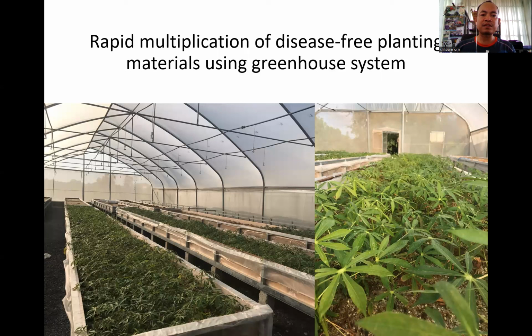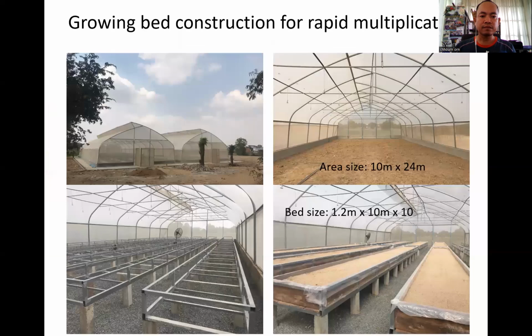And for rapid multiplication of this free planting material, we use a greenhouse system. This is a little bit different from what they have done in Laos or in Vietnam, but here in Cambodia we use the greenhouse, not tunnel. And under support from SHARED, we constructed the growing bed. A total of 10 beds has been constructed in this greenhouse. And recently, these 10 beds are utilized for rapid multiplication of disease-free materials.